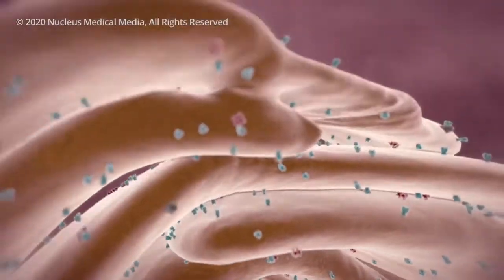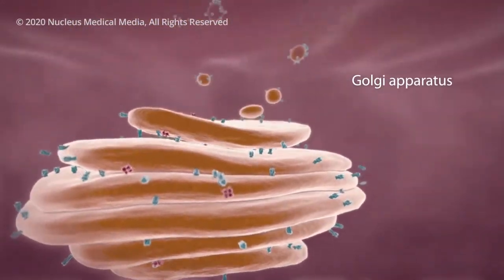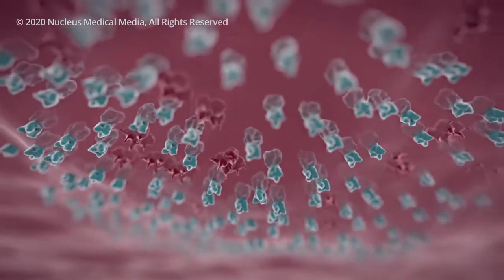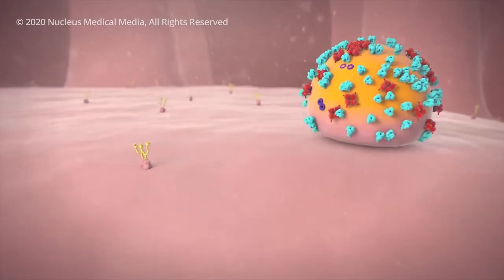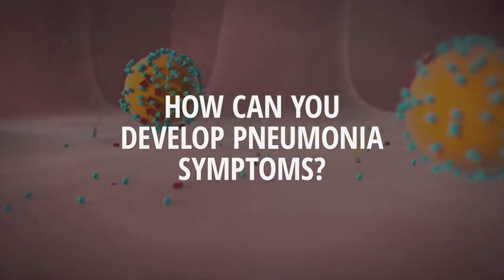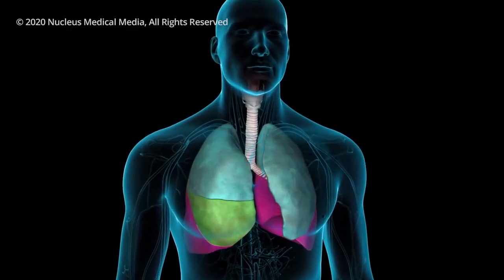A packaging structure in your cell then carries the spikes in vesicles which merge with your cell's outer layer, the cell membrane. All the parts needed to create a new virus gather just beneath your cell's membrane. Then, a new virus begins to bud off from the cell's membrane. Now, with the virus spreading in your body, how can you develop pneumonia symptoms? For this, we'll have to look into your lungs.